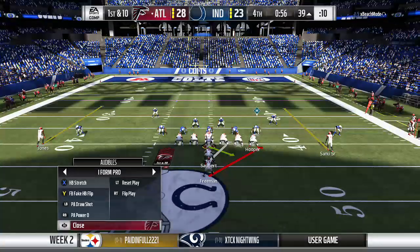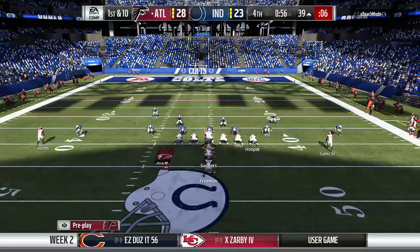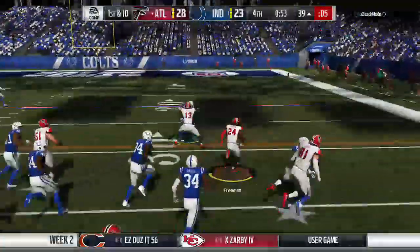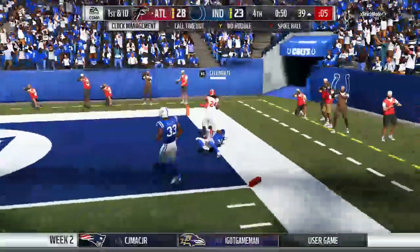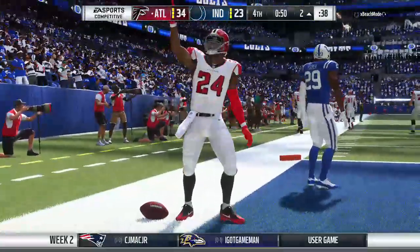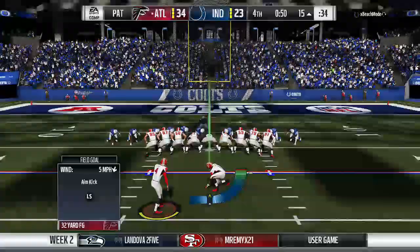We got three, fellas. We got three. 21. And now a 10th carry for Freeman. And he's across for the touchdown. And in the final minute, that should just about seal it. And that touchdown should make you feel comfortable.